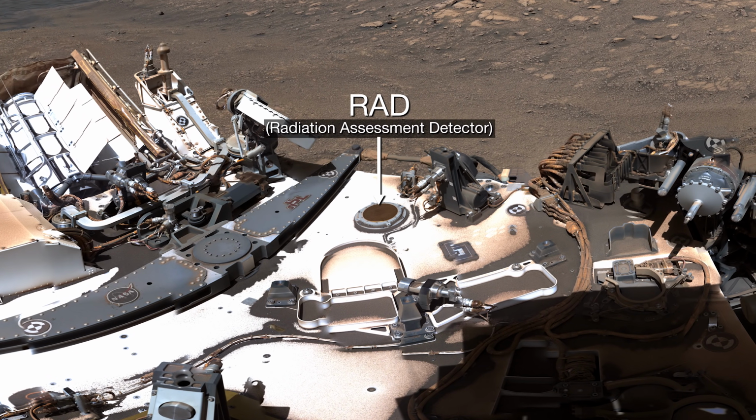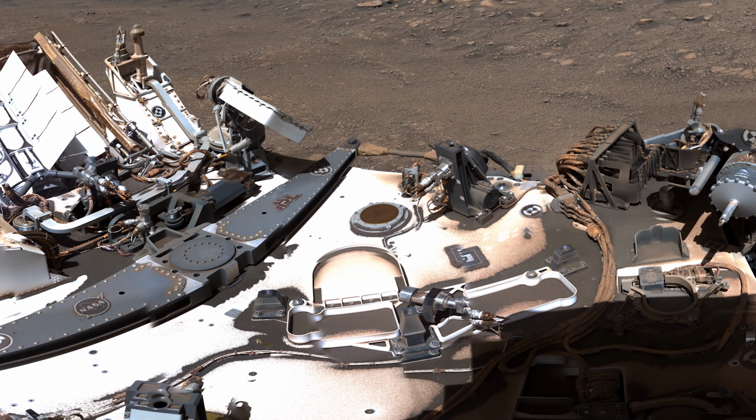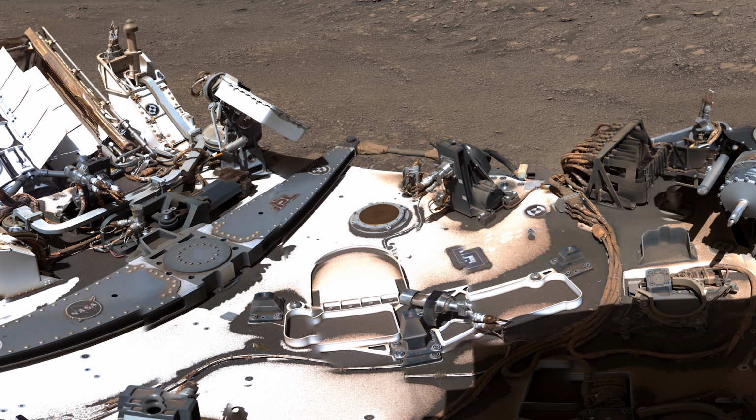Here's RAD, an instrument that detects radiation from the sun and space. Thanks to RAD, we have a better idea of how to protect future astronauts on Mars.